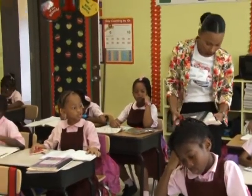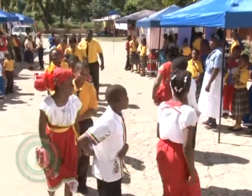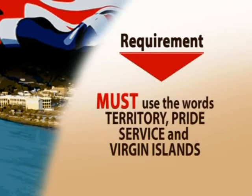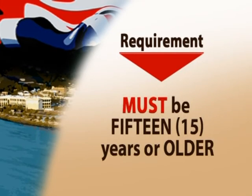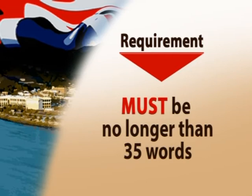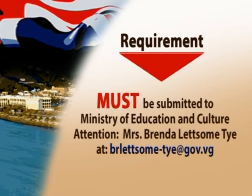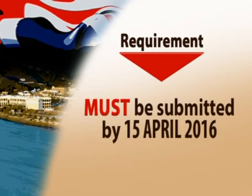The Territorial Pledge Competition is open to all BVI landers and belongers who are 15 years and older. The words pride, service, territory, and Virgin Islands must be used in the pledge and must be no longer than 35 words. Sealed submissions must be submitted to the Ministry of Education and Culture in care of Mrs. Brenda Letsum-Tai via email on or before Friday, April 15th, 2016.